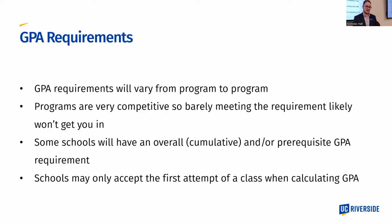Some schools may have an overall cumulative GPA requirement and then also a prerequisite GPA requirement. So just for those 8 prereqs that we showed earlier, sometimes they'll look specifically at what your GPA was for just those 8 classes. They might have an additional GPA minimum requirement for those too. Be aware of that. And some schools may only accept the first attempt of a class when calculating your GPA. So if you take anatomy physiology part 1 and you get a D on it, and then you go back and take it and you get an A, they may still use that D in the GPA calculation. Depends on the school, not all schools do that, but you definitely want to check that before you apply to a school.